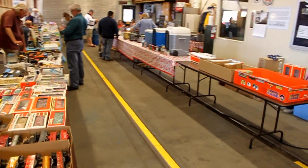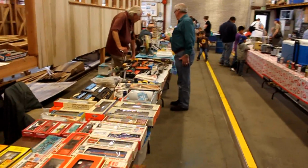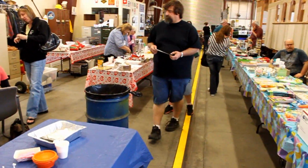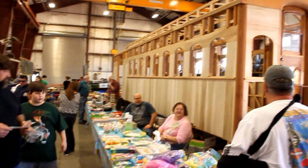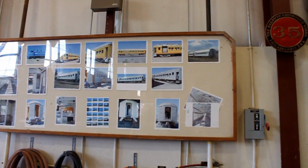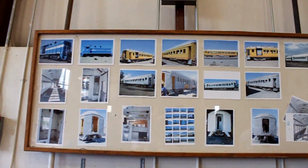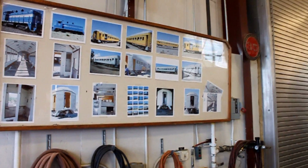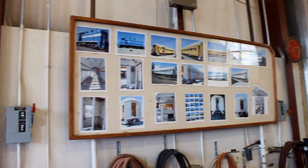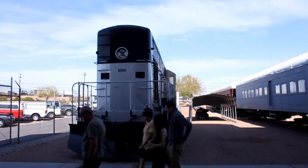Well, gee, do I go to the food line first or the train line first? Well, I'm sure there's got to be something in here I can find. Oh, that's right. Strobe light was good.